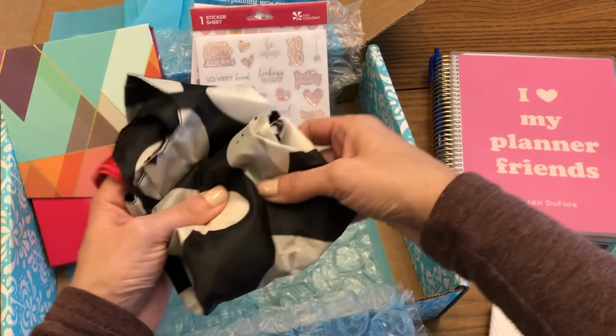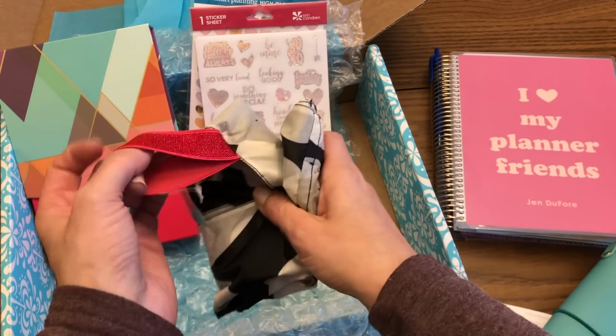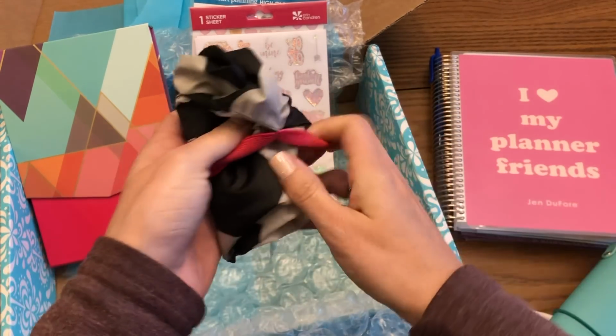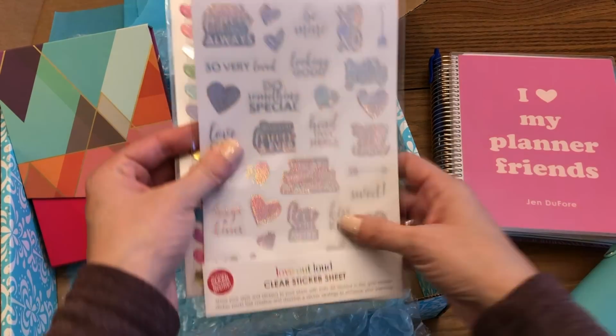So I love keeping these stashed. I have them stashed everywhere. I have them in my car. I have them around my house. And I use them for just all kinds of things. So I love having the reusable bags.